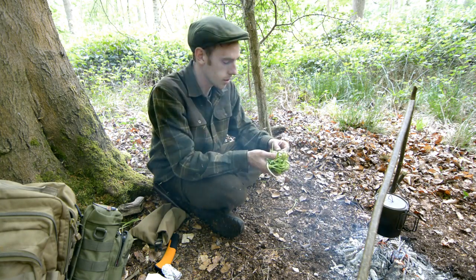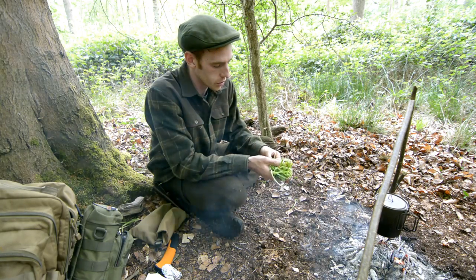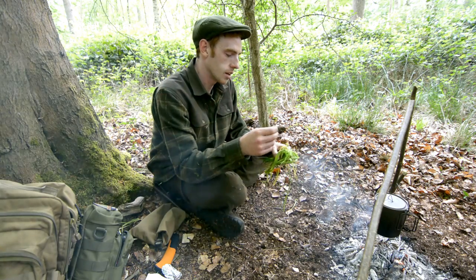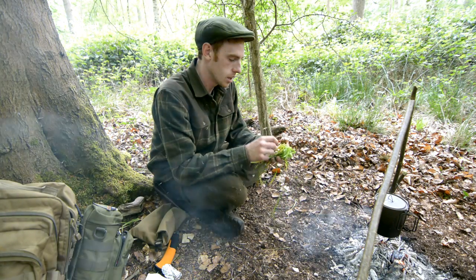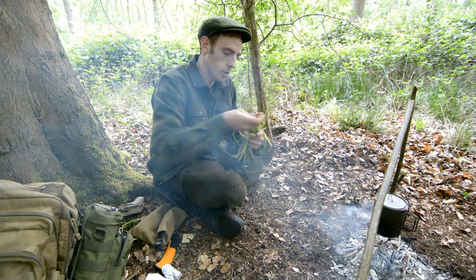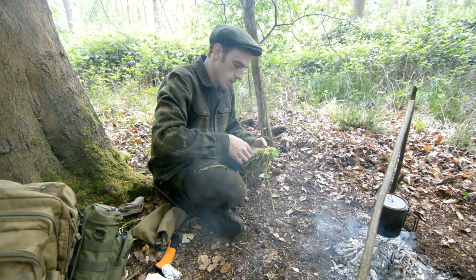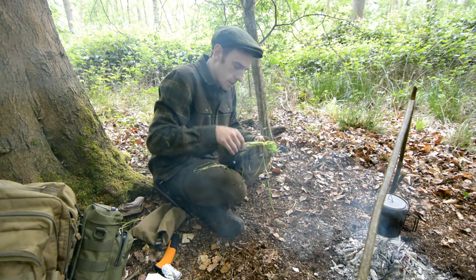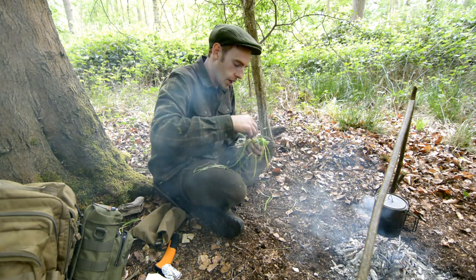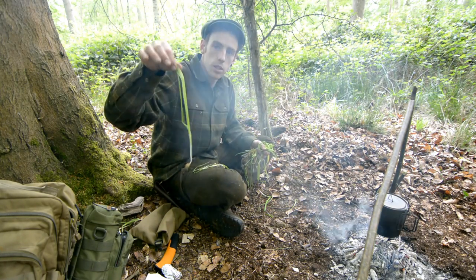What I'm just doing here now is removing all this root and soil material from these few flowered leeks and any kind of dead and unwanted bits. Just going to go for the greener leaves and get rid of the slightly yellowing ones. Really, really pungent, and you can eat all parts of these, including the little bulb bits. I'm going to go for the very small ones, not really any large ones. And there's a prime example.